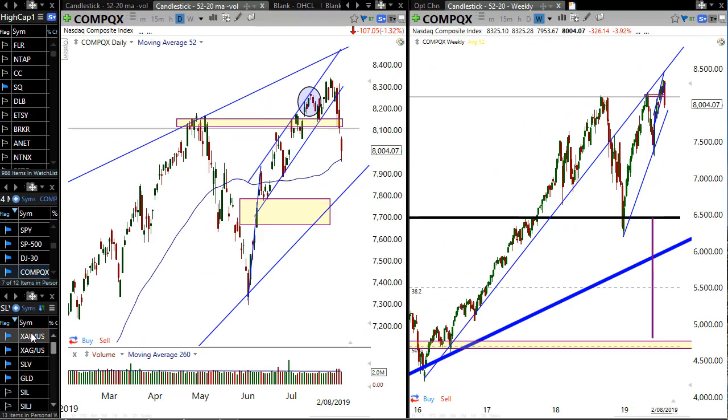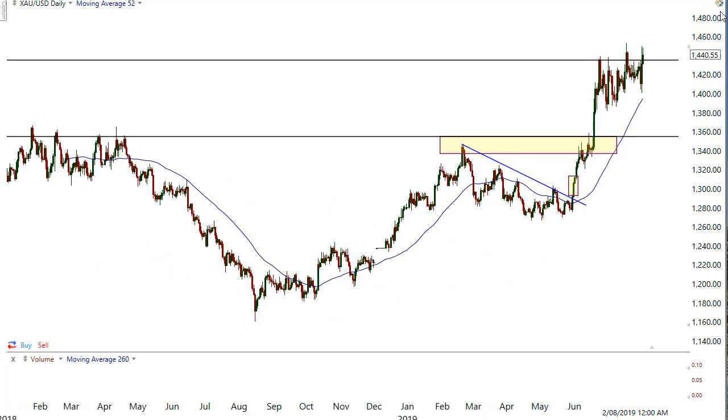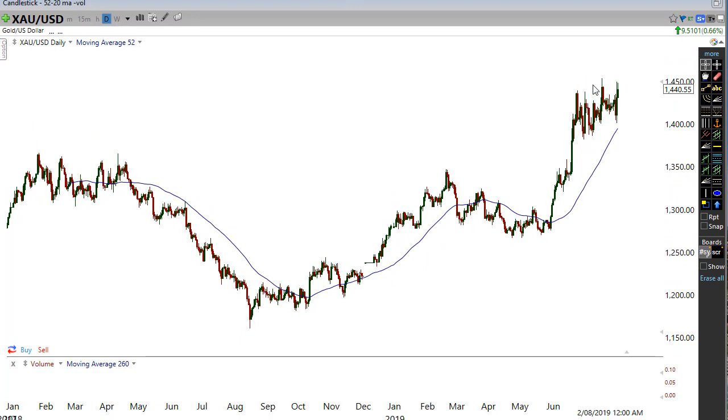Let's go have a quick look at silver and gold through here. The interesting thing with silver and gold that I'm seeing right now is what's happening here. We've had this move up, and we've had this very sideways choppy market. Again, not really much going on through here. The 52 moving average is catching up here, so think about it as a time barometer.